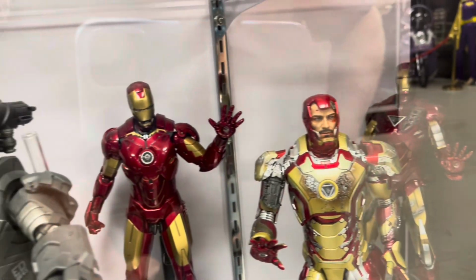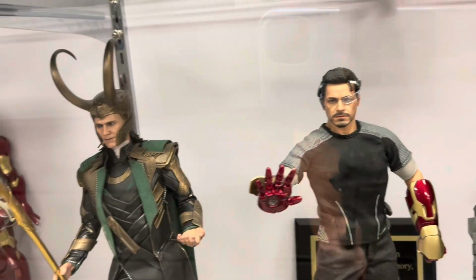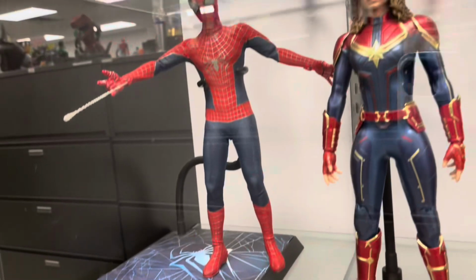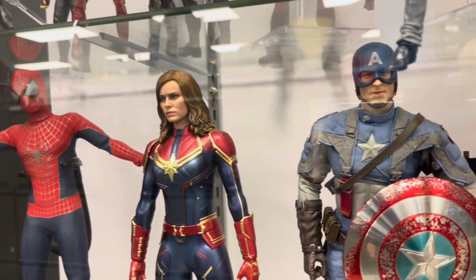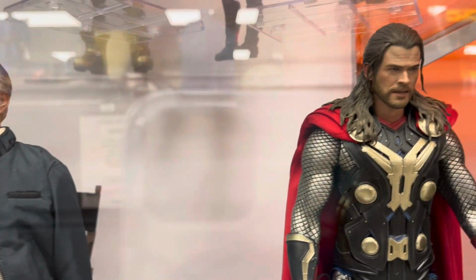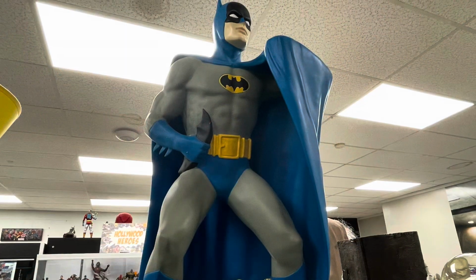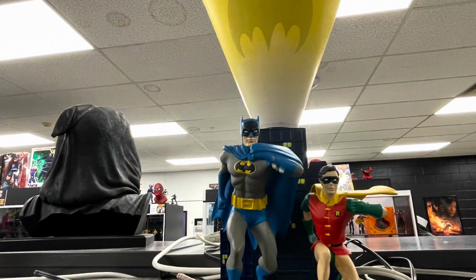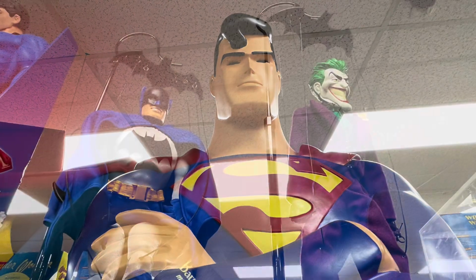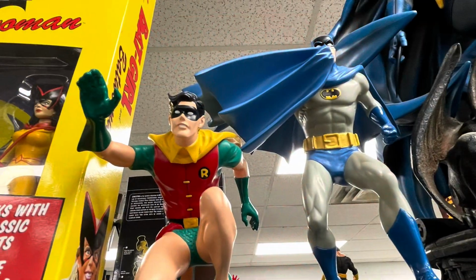This was the display case featuring Stan Lee and other superheroes from the TV shows and movies. They were so realistic. We hope you've enjoyed this small peek into this awesome museum. It truly was a walk down memory lane for us.